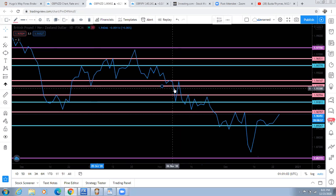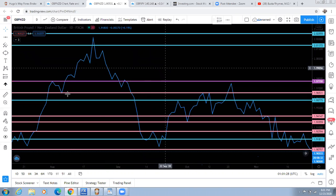So I can take the trade going this way. Where you are right now, would you have bought or sold? It's going down. Down. So you sell. You sell when it's going down. You buy when it's going up. You sell when it's coming down. You buy when it's going up. Everybody get that? As it's going up, you want to get ahead of it and buy.